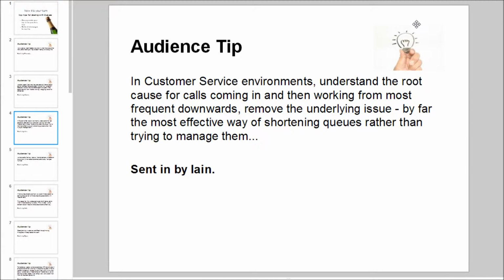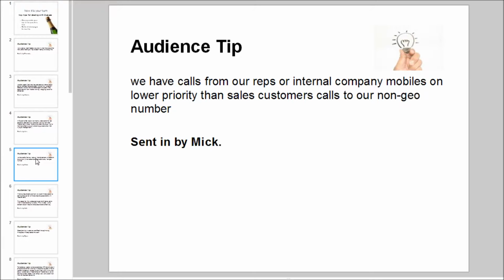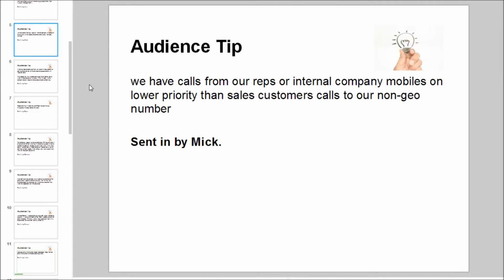And Ian has said, in customer service environments, understand the root cause for calls coming in, and then work from most frequent downwards, removing the underlying issue. By far the most effective way of shortening queues rather than trying to manage them. And I guess, Stuart, that comes with your comment about things on the website and so on. Yeah, definitely. I suppose I was implicit that we should be doing that as a matter of course, and really I was looking at once you've got a queue there, but absolutely right. Yeah. In most of the analysis, there's a very high proportion of customer service calls that businesses have caused themselves, failure demand. Mick says we have calls from our reps or internal company mobiles on a lower priority than sales customer calls for our geographic number.